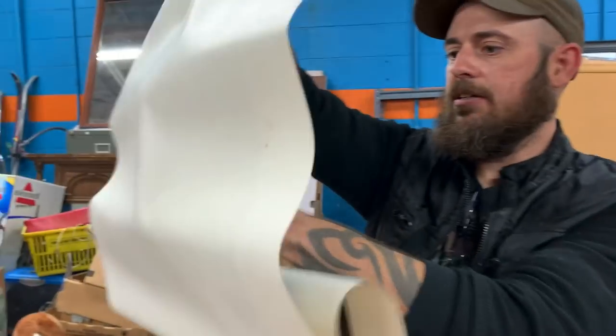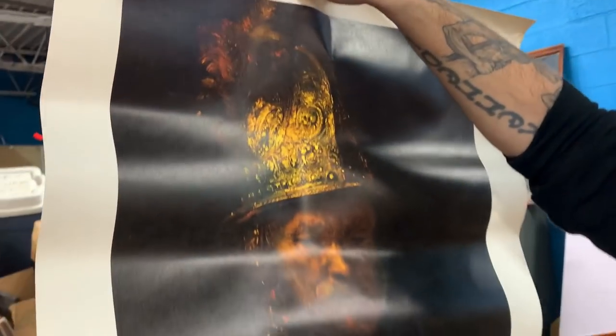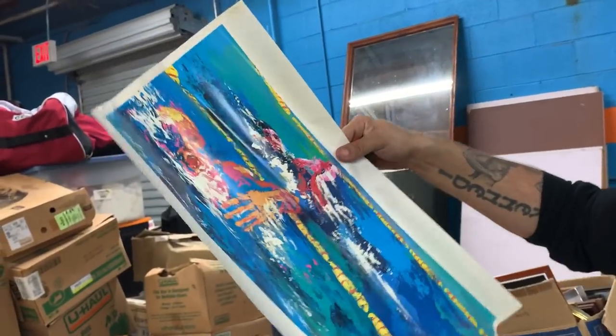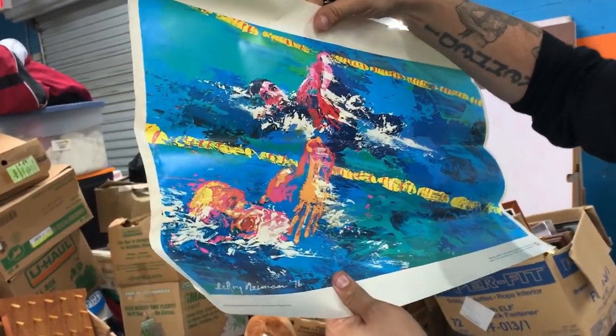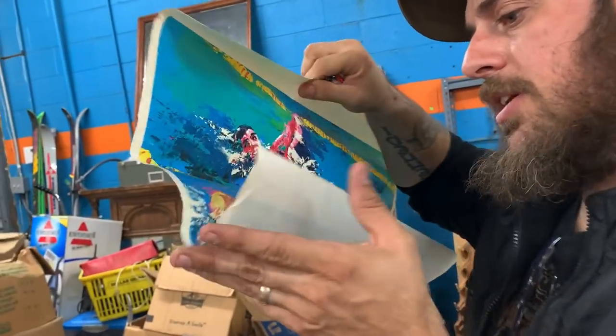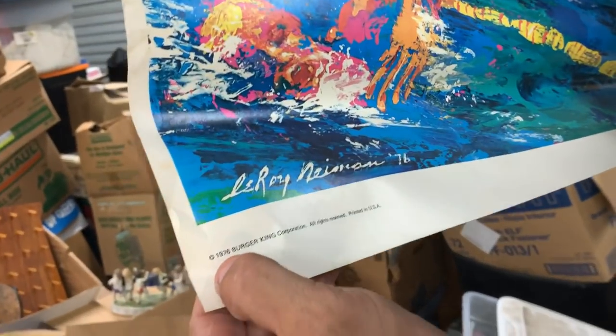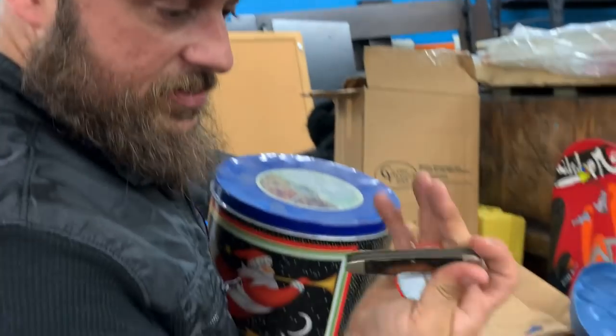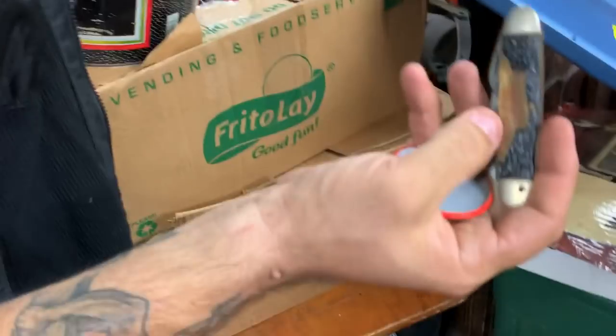Let's see what we got going on. I think we just have that. Don't we have that framed up there? It looks similar. No. Not yet. What the heck? Is that Michael Phelps? I'm pretty sure Michael Phelps was not born in 1976. No, he was not. He might have been a baby. I found that knife in there. Knife? Yeah, it was busted.